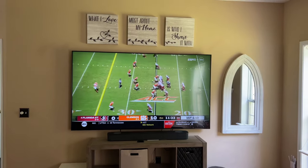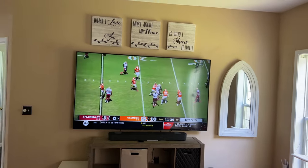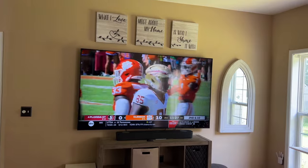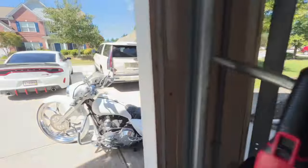Okay, Clemson's up early, 10-0, packed house. Oh, dropped the screen. Man, okay, well, I'm crossing my fingers and praying for the best. Let's go ride the bike with that Clemson gear you got on.